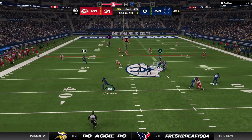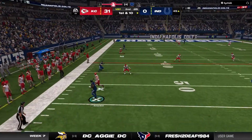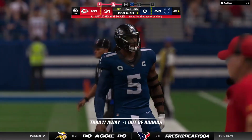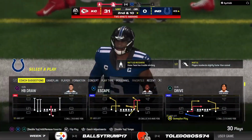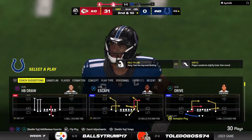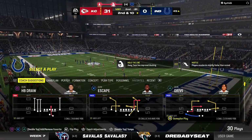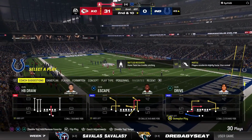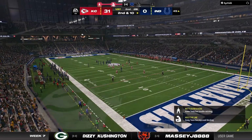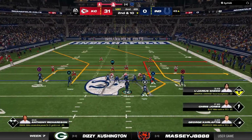Richardson to throw off play action. Being chased out left. And he'll toss this one incomplete. Seeing no options, he throws it away. Here's 2nd and 10.